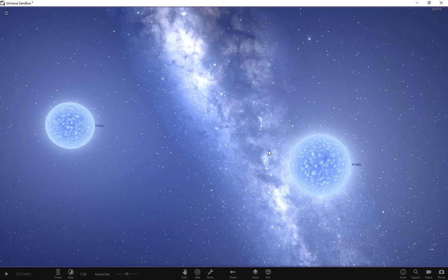Number 9 is tied between two stars, R136A6 and VFTS682. Fast facts, R136A6, 157,000 light-years away from Earth in the constellation Dorado in the Large Magellanic Cloud. It is an O2 class main sequence blue star and one of only a few O-class stars on this list.